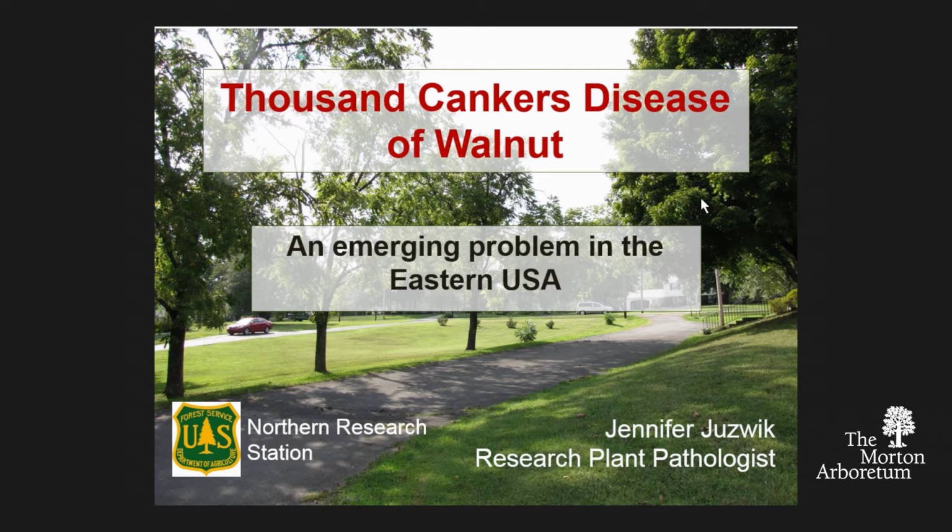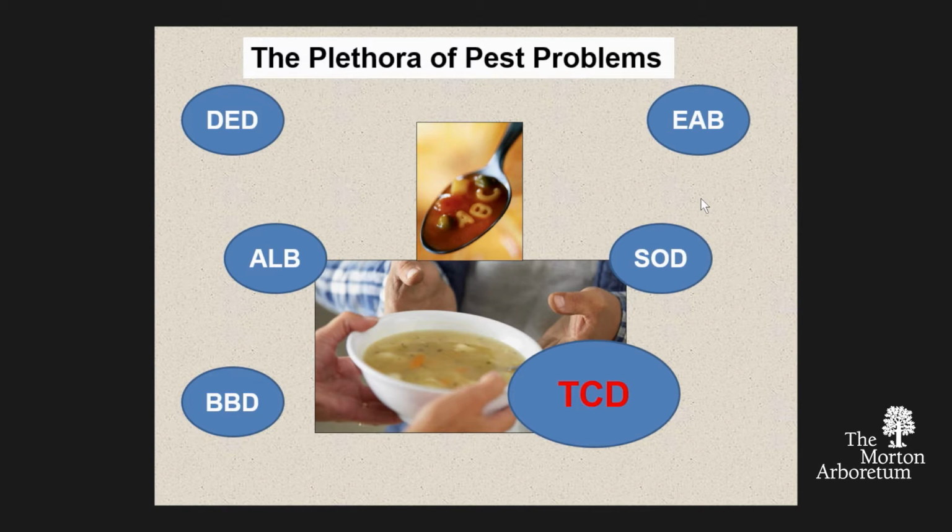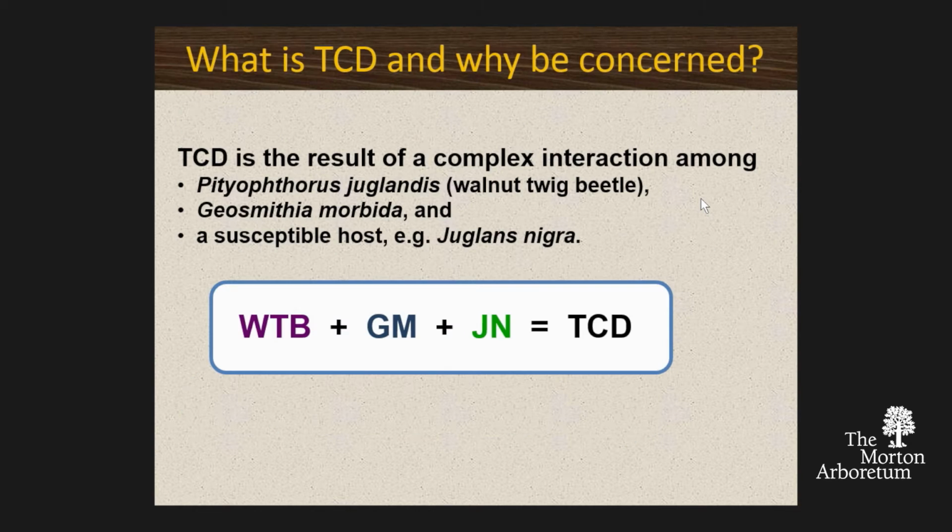So this is an emerging problem. We just had lunch, right? So the alphabet soup, we've heard that all morning. We heard about Dutch elm disease. We heard ALB, Asian longhorned beetle, mentioned. We heard SOD. We've heard emerald ash borer we know about. What's BBD? Beech bark disease. I'm a pathologist, so you know it's got to be a disease, right? Beech bark disease, and now we have TCD. So we have a plethora of acronyms and pest and disease problems.